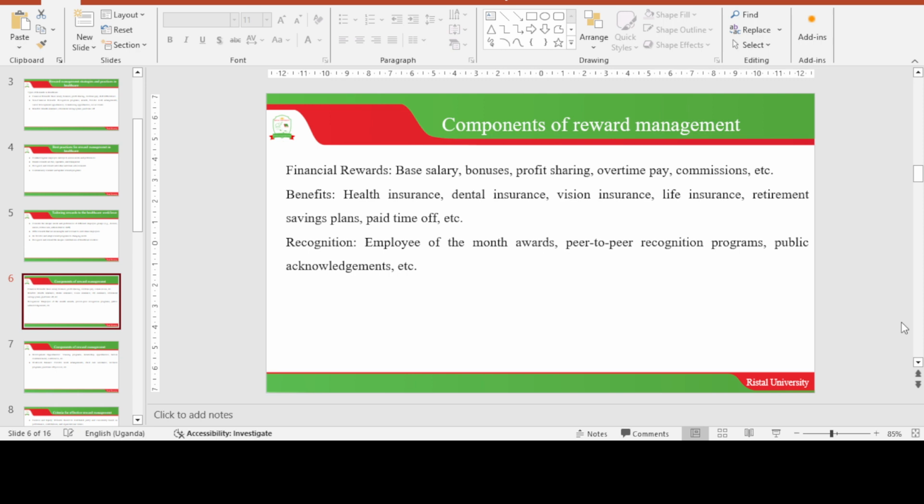The next one is now benefits. So you need to include a health insurance program in your reward system, retirement plans or savings, because at one point the doctors you are having might retire. Okay, the nurses, the midwives, they are going to retire. Before they retire, you need to have a plan for their retirement as an organization. This helps them a lot.